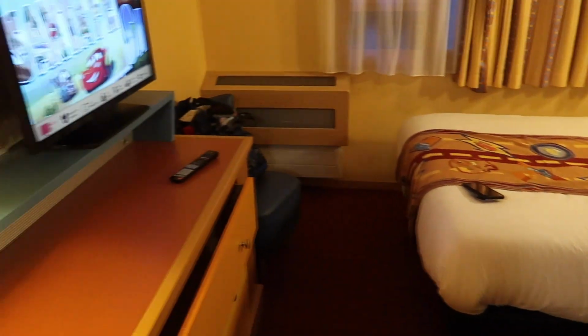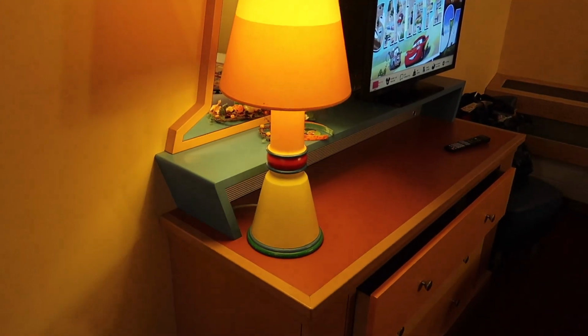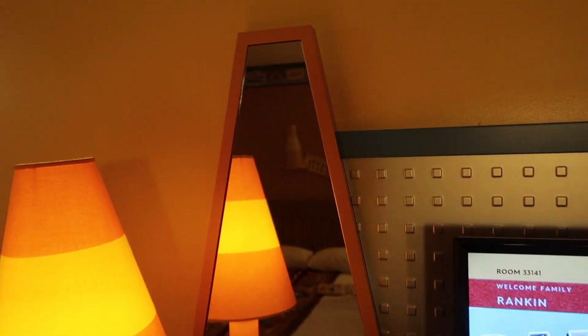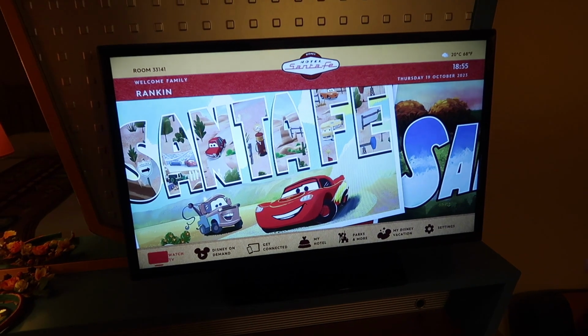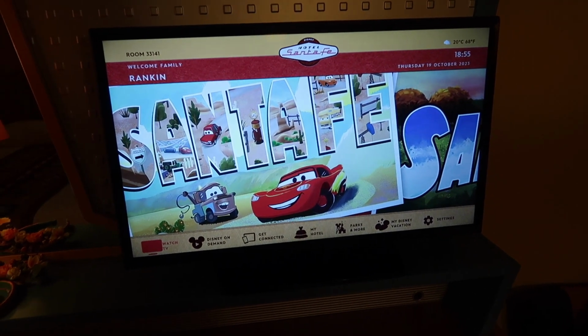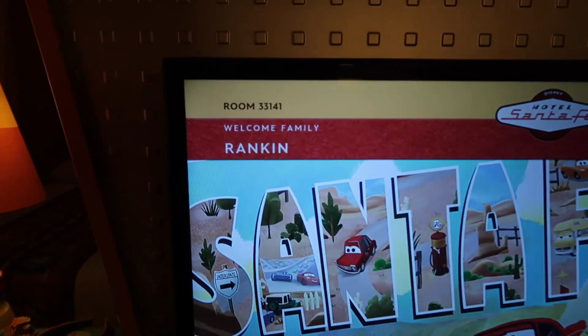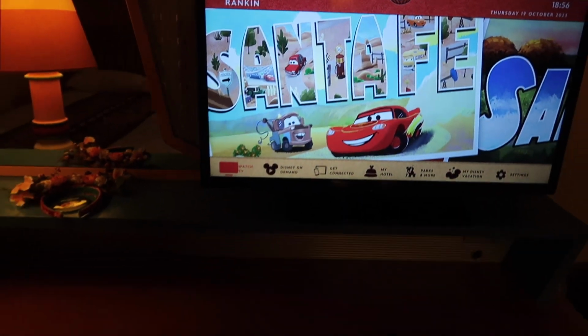That's quality. And then we've got the lamp here. It looks like a cone. I really like that. Along with the mirror, and behind it, the mirror that looks like a cone as well. And that was buzzing for this. We actually turned the TV on and started watching some stuff, so it did actually say welcome Rankin family, or family Rankin, sorry, so it's just a wee bit now up in the top left hand corner.